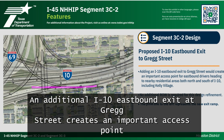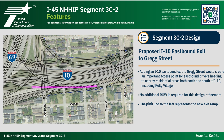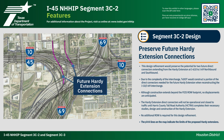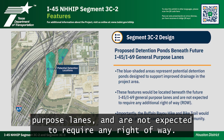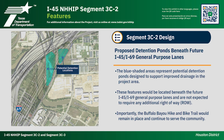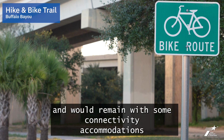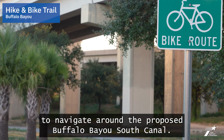An additional I-10 eastbound exit at Gregg Street creates an important access point for eastbound drivers heading to nearby residential areas north and south of I-10. Changes include direct connector extensions from the Hardy to I-69. 2 detention ponds will be located beneath the future I-45, I-69 general purpose lanes and are not expected to require any right-of-way. The project will pass over the existing Buffalo Bayou hike and bike trail and would remain with some connectivity accommodations to navigate around the proposed Buffalo Bayou South Canal.